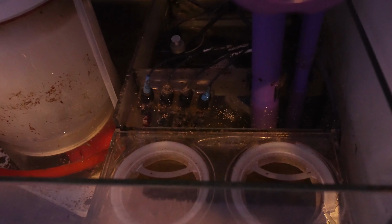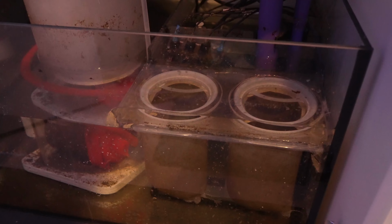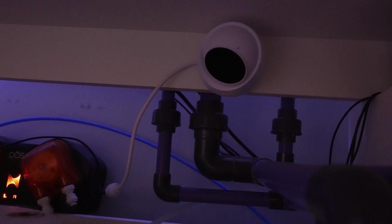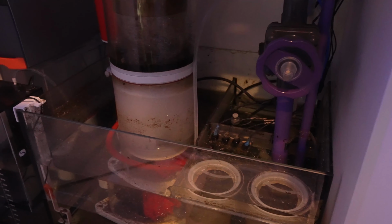The other thing I'll say while doing the fluconazole treatment, these mesh socks definitely fill up pretty quickly, so you got to keep up on them. Now because I actually have to raise my desk in order to open the doors, I did add a little camera in here, so it watches my skimmer and stuff, and I can just take a quick peek and check on things and know I have to maintain it.